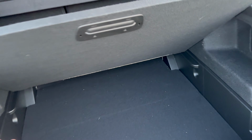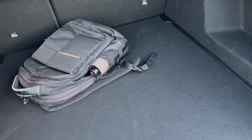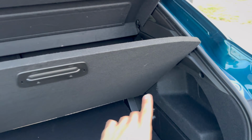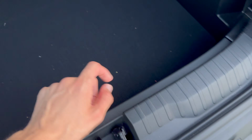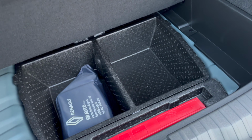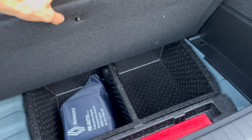And here, this actually stays up. That's good, maybe for a short moment. I think you can push it and then it's fixed. So just to show you, there's like 5, then like 8 fingers of height, almost like 10 to the loading area. And then you get extra room here because you don't have a spare tire. It's just a patching kit, but that's nice.